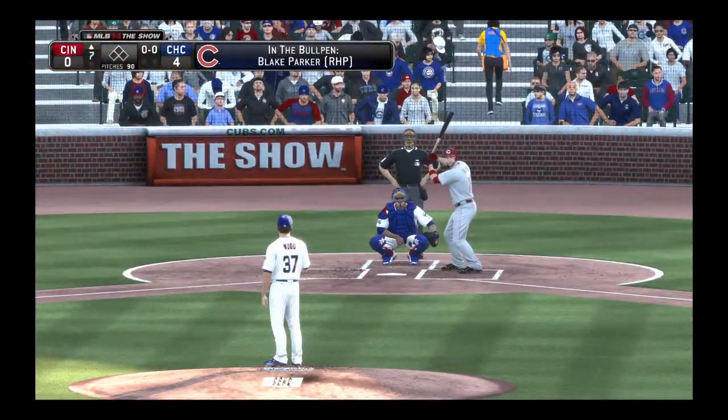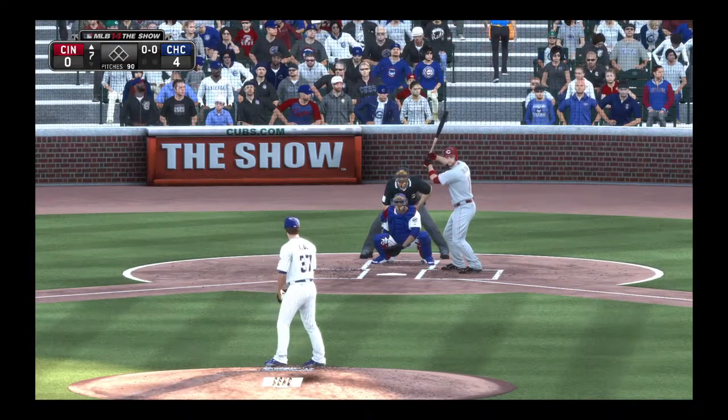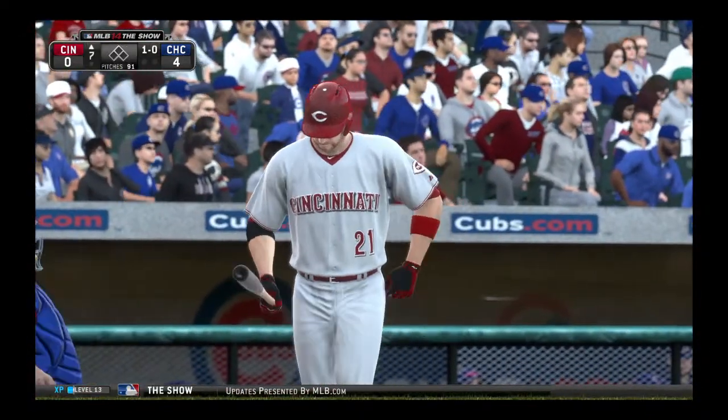Some action out in the bullpen. Couple of right-handers starting to loosen up. Now here's the first pitch. First pitch of the inning is taken low and away for a ball. It's 1-0.